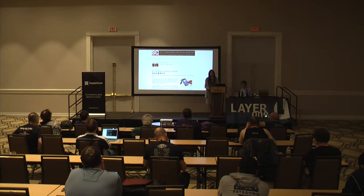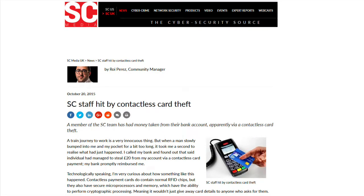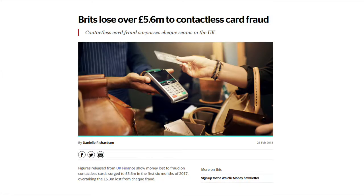But something interesting happened, which is that between the period of 2015 and 2018, there weren't really that many reported cases of fraud associated with contactless. Sure, there were many academic examples of attacks that were focused on this area, but not so many confirmed cases in the media. Come round to 2018, and there's a report in the UK of losses up to 5.6 million associated with contactless. So why exactly is this happening?